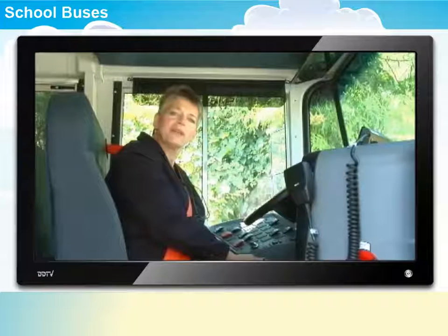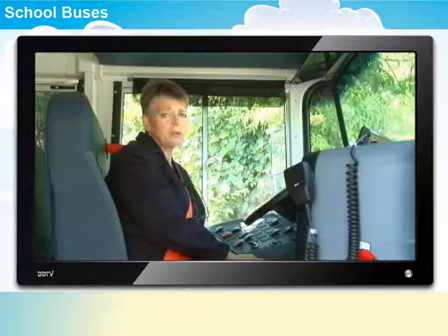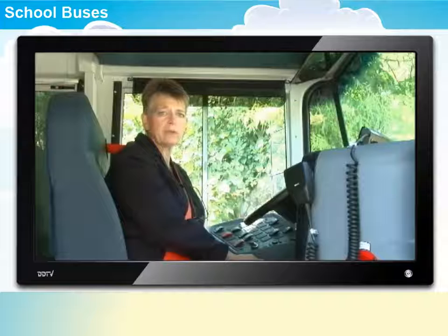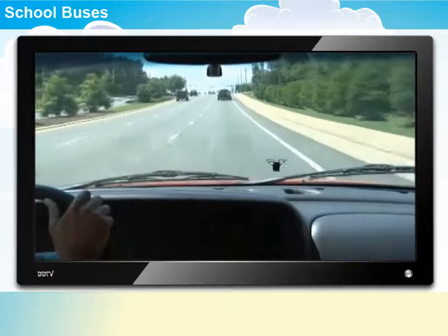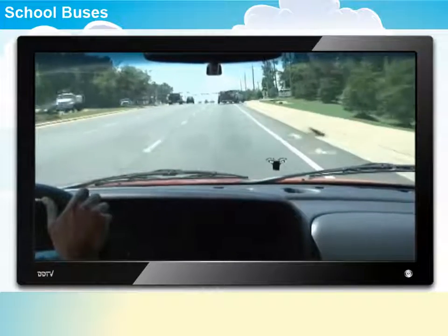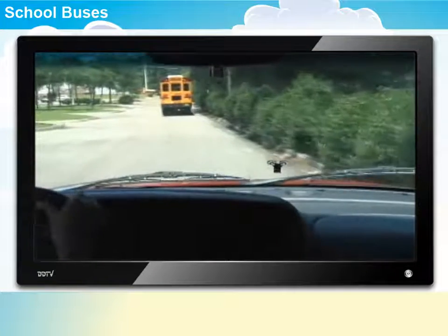Hi, I'm Sylvia, a licensed and trained school bus operator. Annually, there are an average of 15 fatalities at school bus stops. Let's take a look at what you should do when approaching a stopped school bus. When you're driving, it's important to pay attention to your surroundings. It's always a good idea to stay a safe distance behind any vehicle, especially our school buses.